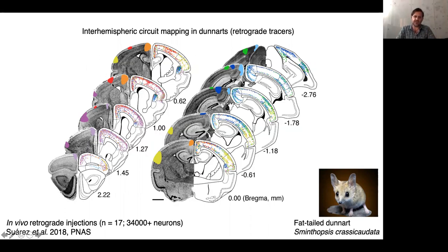So say if we inject, for example, in this area in red, we can see the cell bodies in the contralateral hemisphere in roughly similar areas. So you can see, for example, here in yellow, you have cell bodies in a similar area there. Same if you go very caudal towards the retrosplenial cortex, you can see homotopic cell bodies in corresponding areas. But something that caught our attention dramatically is this region here known as the claustrum, where you can see lots of dots in blue and light blue and red, right?